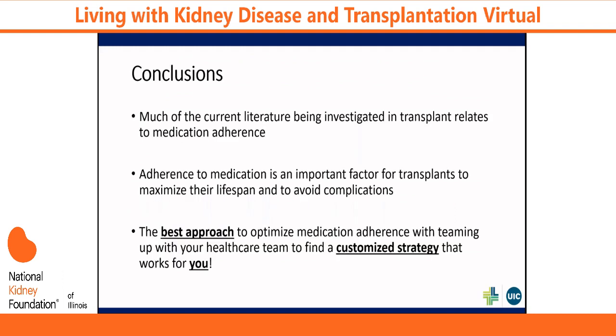Just some final thoughts again. Most of the current literature being investigated in transplant relates to medication adherence. The point is that we can come up with the best medication strategy, but if you do not take them, this all goes for nothing. Adherence to medication is an important factor for transplants to maximize their lifespan and to avoid complications. And finally, the best approach to optimize medication adherence is teaming up with your healthcare team to find a customized strategy that works for you. All of these things we're coming up with are going to fail if it doesn't work for you.